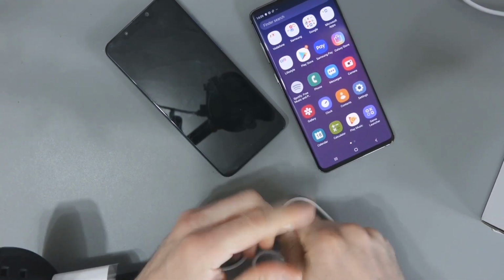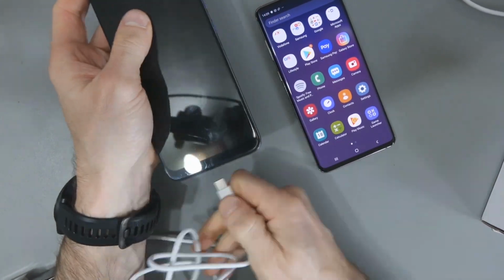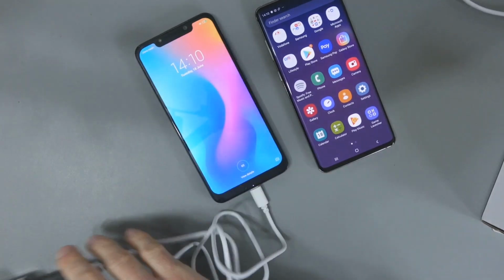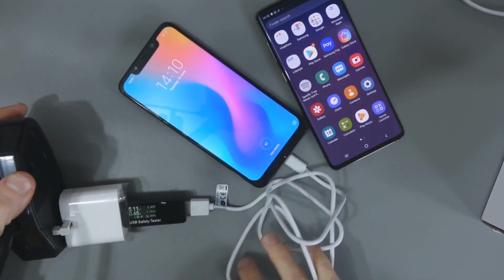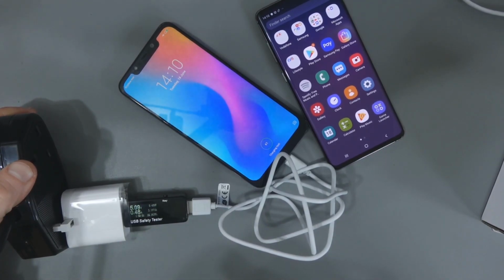So let's do it in reverse order. The one that got 2.6 amps before, i.e. the Pocophone. What are we going to get now? 2.6, are we going to get 2.6?